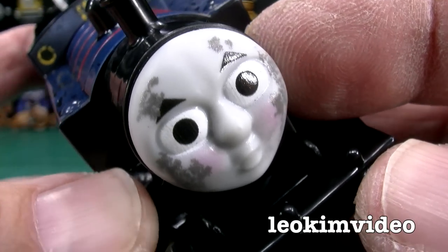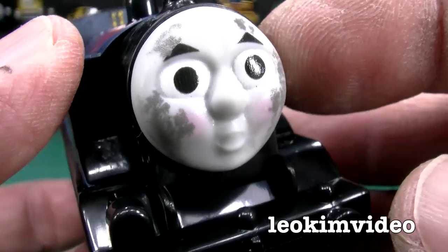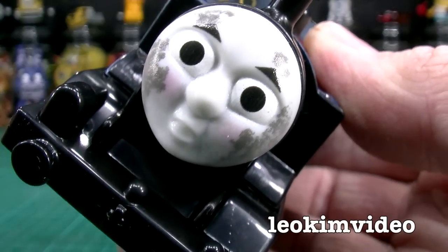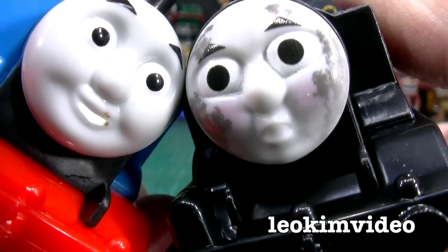Well, I'm going to do one of my infamous in-hand appraisals, and I really need to do it on this one because this is a very different sort of Thomas. The face, I think, is the best way to start. It's got these really big eyes, an expression that I haven't seen, and to really show you how different it is versus a normal Thomas, especially the eye area, look at that.